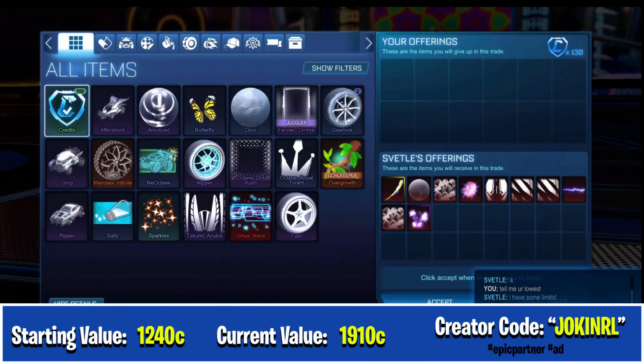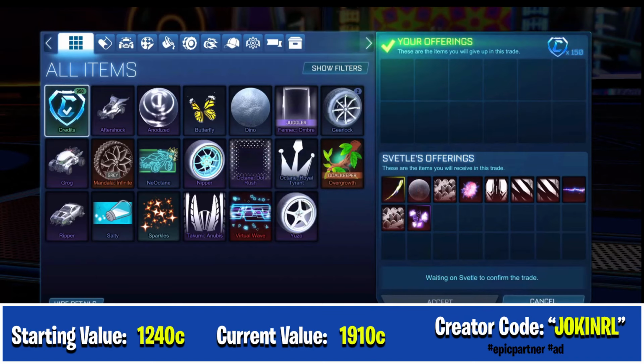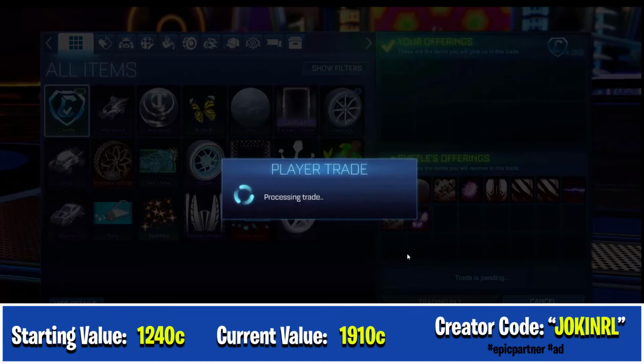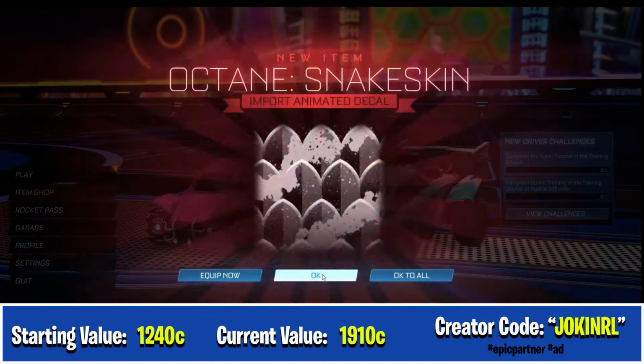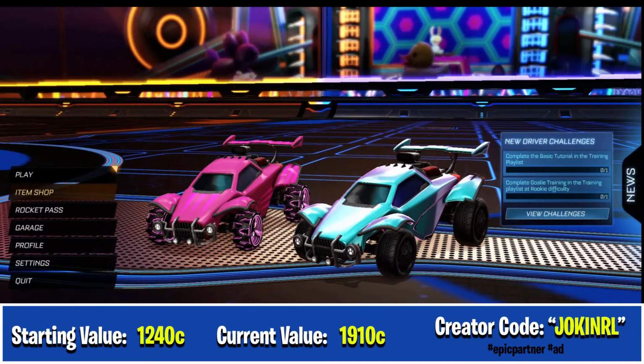In this next trade here, somebody added me from my post saying half credits and want offers. He threw up a ton of imports, and even though they are all crated, which is typically bad, he had a lot of them, and a few of them were Octane decals, which I thought I could get myself 30 to 40 credits each, along with a couple painted boosts, which I tried to sell off for 50 credits each, so I paid 150 credits hoping that I could make myself some profit.